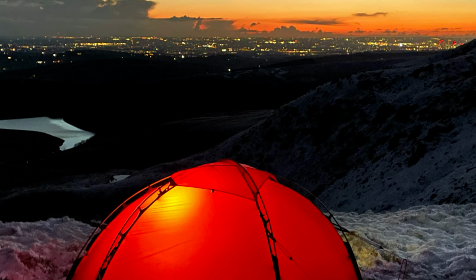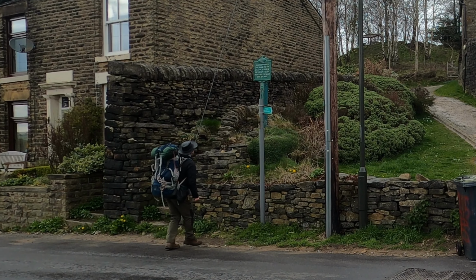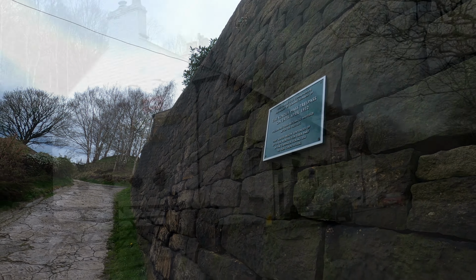Back in 1932, a large group of walkers broke the law in place back then, prohibiting access to the mountain lands around the country. They began the mass trespass from Hayfield and went up the path to the left here. I plan to return that way at the end of my trek.